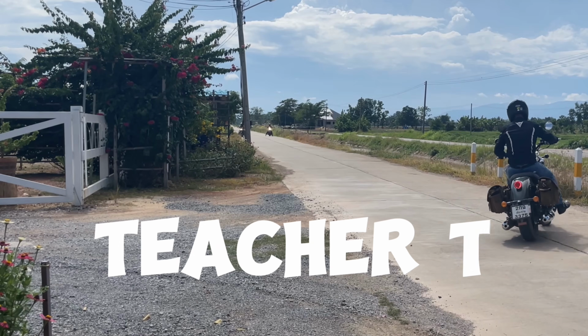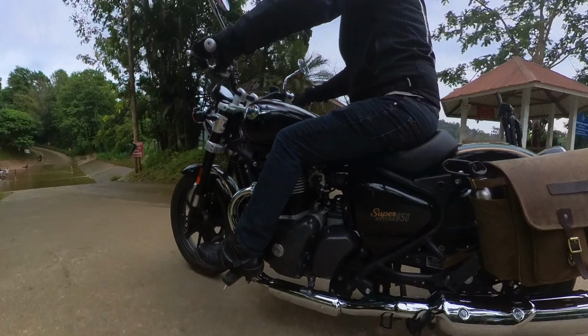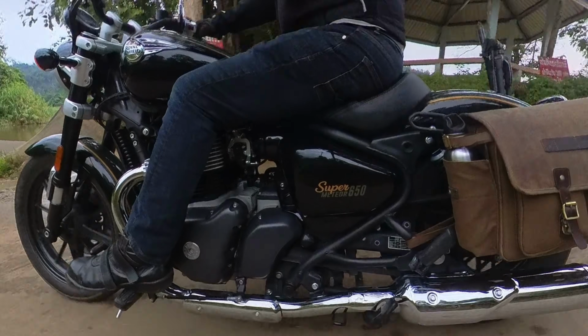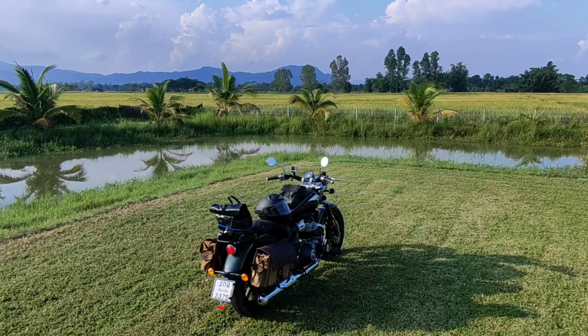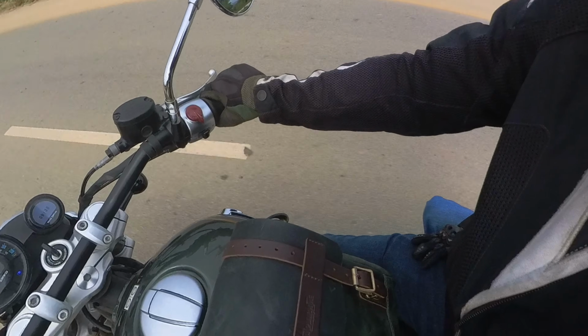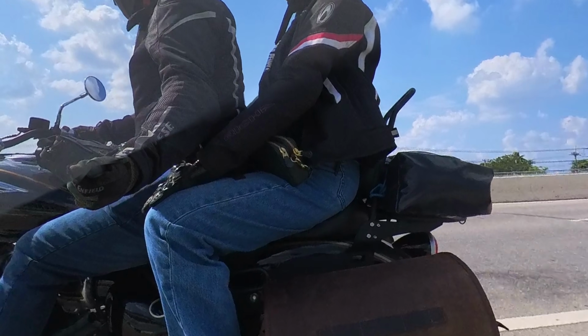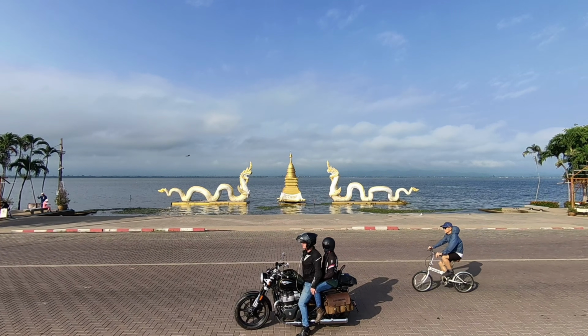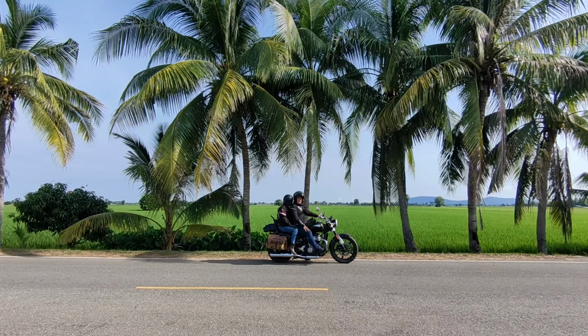After months of fine-tuning seats, backrests, suspension and luggage on my Royal Enfield Super Meteor 650, it's finally time to put it all to the test. The goal? Turning this beast into the ultimate touring machine for both rider and pillion. And today the adventure begins, from the north to the south of Thailand.